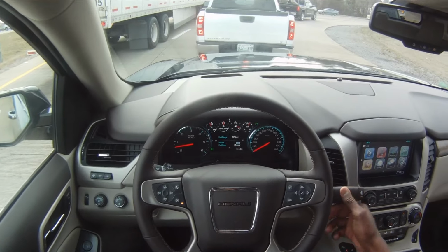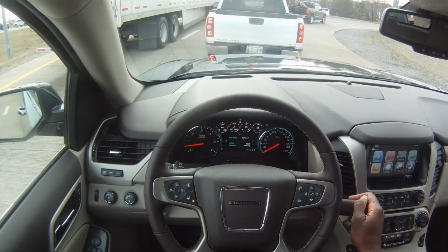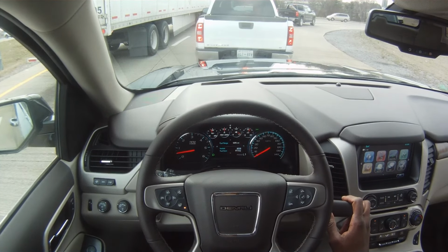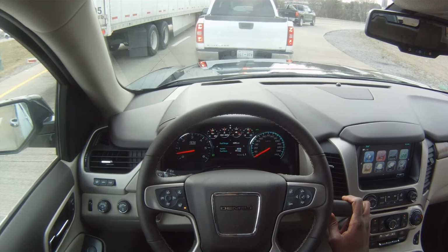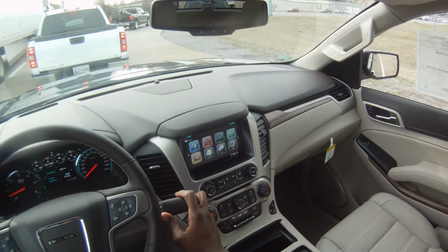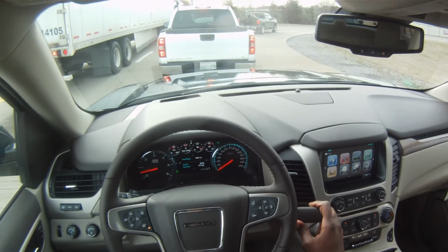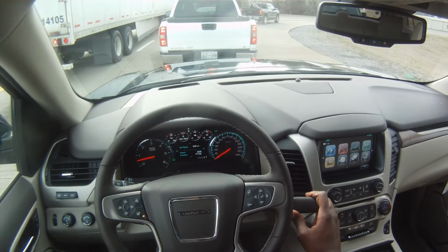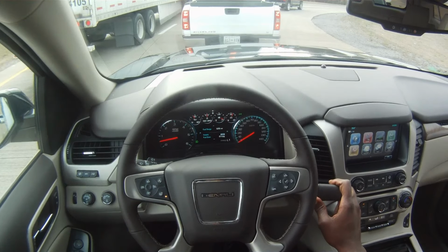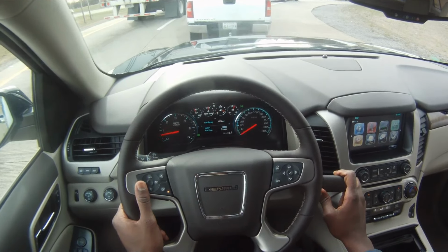After this light, I'm going to go ahead and stick it in manual mode and see kind of how it drives with that on. And even with the 6.2 V8, it's still very, very quiet in the cabin. So GM did a good job making sure that you're not hearing the rumble of it like in the past years. It still has a presence though.